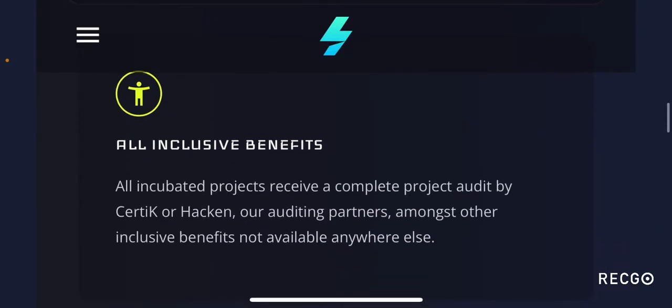When it comes to all-inclusive benefits, all incubated projects receive a complete project audit by Certik or Hacken or our auditing partners, amongst others, inclusive benefits not available anywhere else. Again, one other reason to choose this platform is that, since they partner with Certik and Hacken, they allow audits to be done with these partners, which means your platform will be audited right away, and these are some of the most trusted auditing firms in the crypto space. And by partnering with Certik and Hacken, you can get priority audits performed on your platform, which may not necessarily be available for other Launchpad or Incubator platforms, right? So that's a very cool thing that these guys are doing.